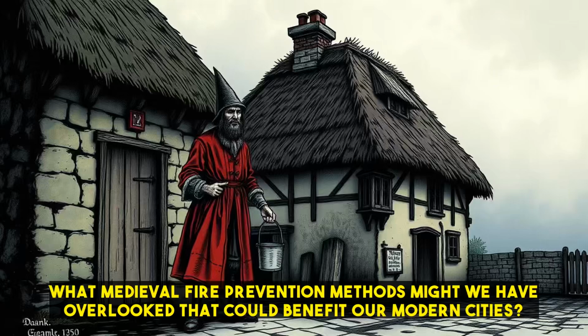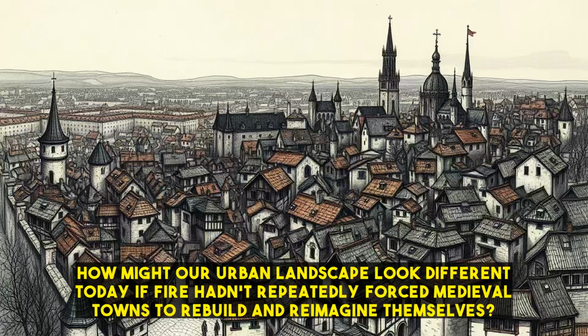What medieval fire prevention methods might we have overlooked that could benefit our modern cities? How might our urban landscape look different today if fire hadn't repeatedly forced medieval towns to rebuild and reimagine themselves?